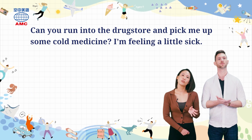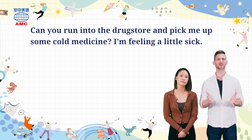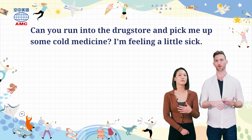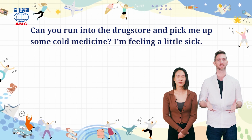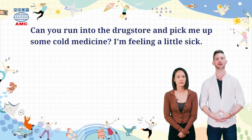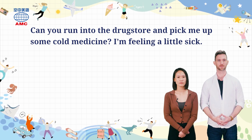那这边我们讲到的 drugstore medicines, what are they? Well, you can get headache medicine, cold medicine, sore throat medicine, runny nose medicine. Pretty much anything that you can get at a pharmacy, you can get at a drugstore.